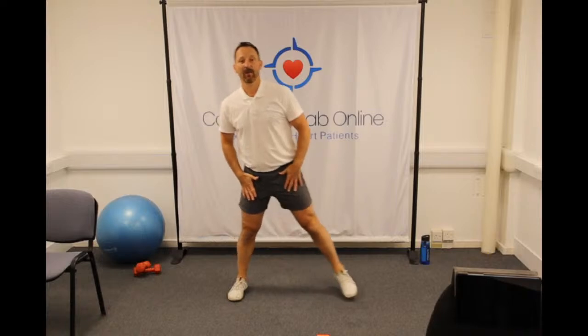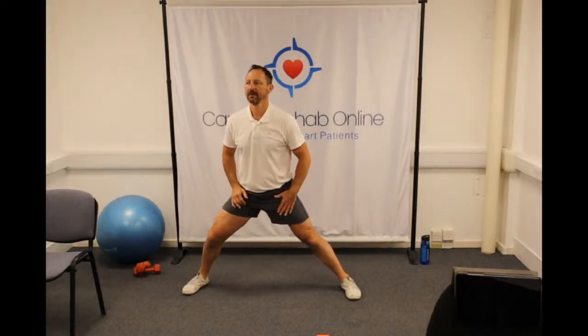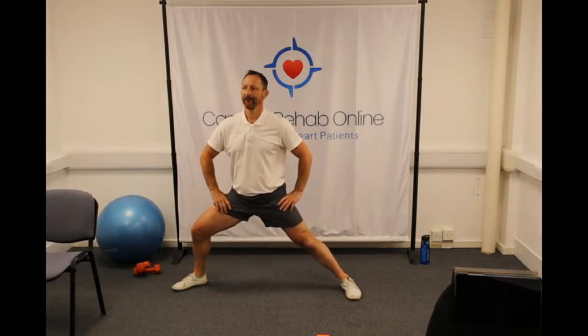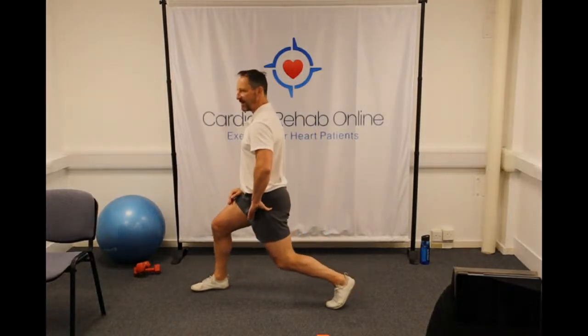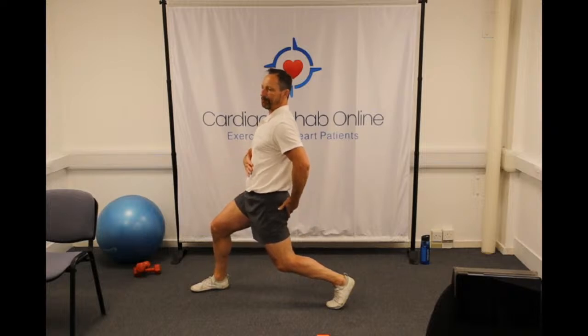Okay, so let's just run through the stretches. Take it down to the side, stretching the inner thigh. Nice deep breath in, deep breath out. Deep breath in, deep breath out. Okay, turn into hip flexor stretch. Remember, squeeze your bum, squeeze your tum.